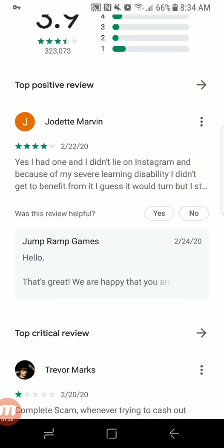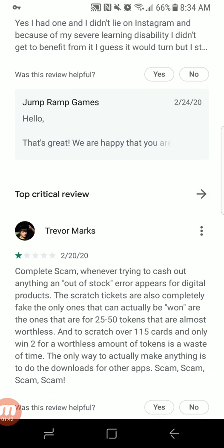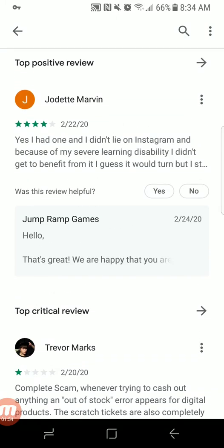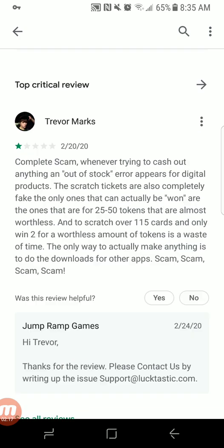And of course, we've got the reviews here. There is a section for positive reviews and other ones that are more on the negative side. If you're interested in learning more about other people's experiences, you can take a look at it here. And if we scroll down to the bottom of the review section, you will find the developer contact information, where you can email them or send them a letter with your questions, comments, concerns, whatever you have about the app.